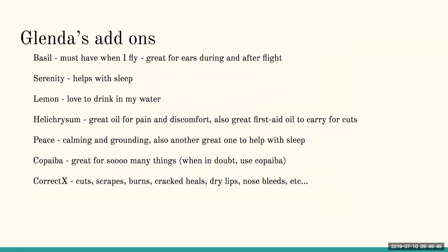And also, I know Julie had Copaiba on her list. It's on mine too. I mean, when in doubt, use Copaiba. It really helps me with digestion sometimes. It's a great immune booster as well. It's just one of those you want to have on you always. And I'll also sometimes bring some of the Copaiba soft gels because I've been finding that I've been using those before I go to bed at night too, that have really been helping with my sleep also.